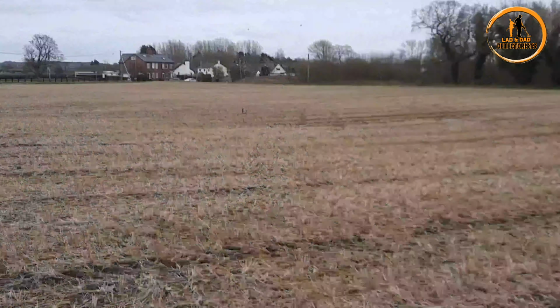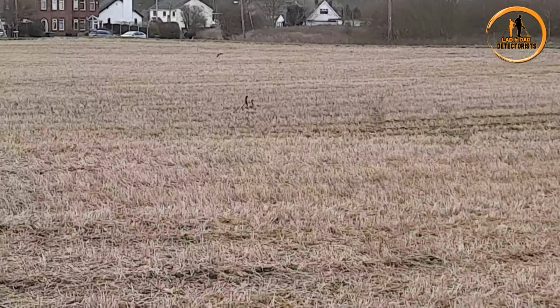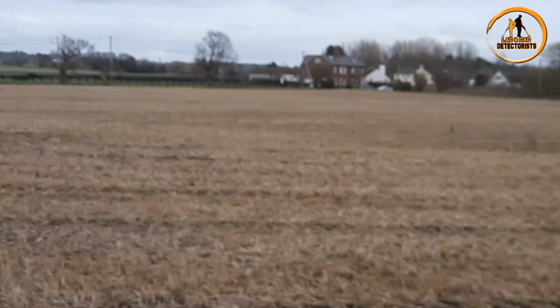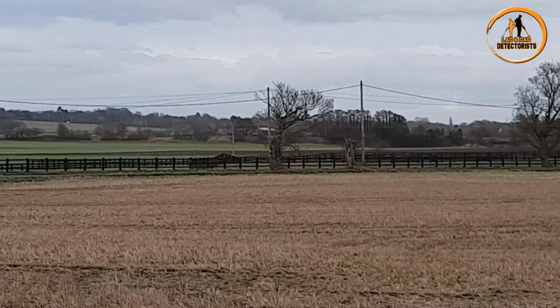Okay. See two little ducks there. Was it a duck and a chick? I'm not sure. Yeah, that field over there, you can see cloud one.